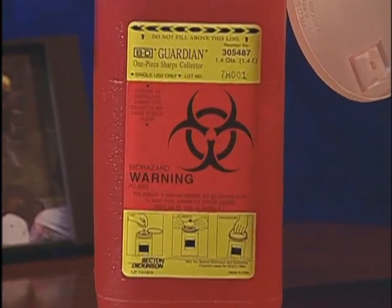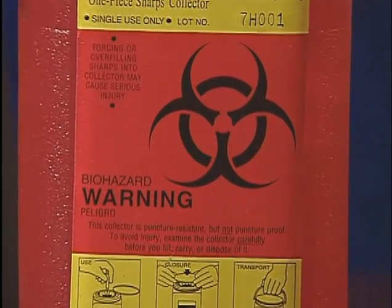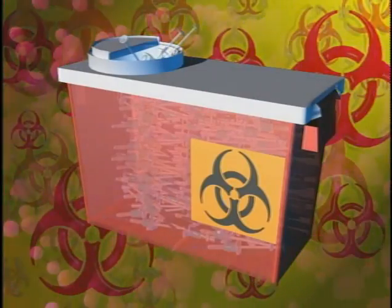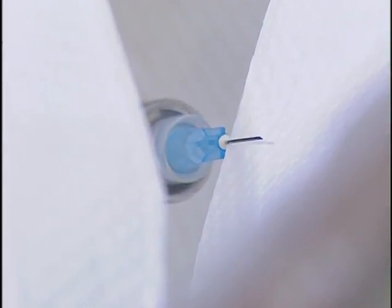Keep the container where it is easily accessible to you, but out of the reach of children, visitors, and pets. Do not let the container overfill. Be alert for hidden needles in waste, in linens on the floor, on shelves, tables, or beds.